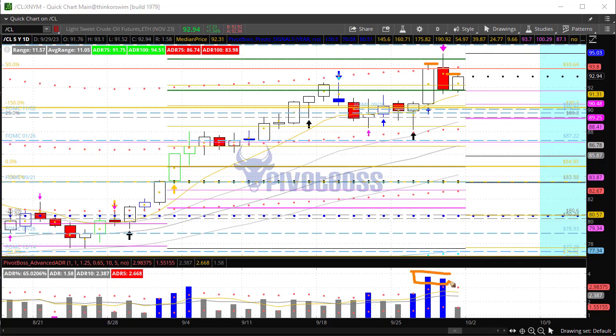Look at these two huge days here. One big up day, one big rejection day. That's a higher high rejection at the 94 edge. We got the move we were expecting on a failed new low.